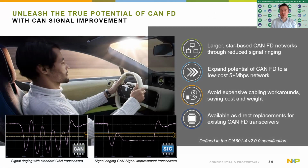And secondly, it's allowing you to really run proper networks at 5 megabits per second. And we now start to really get traction and a lot of customer interest in these kind of requests. You're getting a lot of payback in terms of saving cost and weight. And I think one of the real advantages of CAN signal improvement is it's also available just as a straight changer for CAN-FD transceiver. So it's a very easy upgrade for your network. You don't need to change anything on your microcontroller. I mean, if you want to go to 5 megabit, of course, you need to do some reconfiguration of your software, but nothing in your hardware application really needs to change.